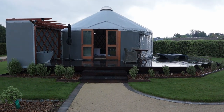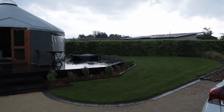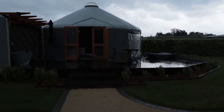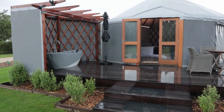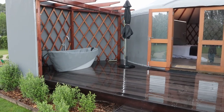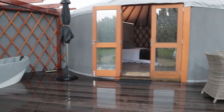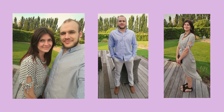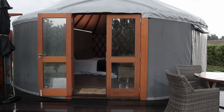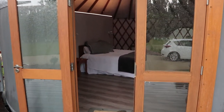So I'm going to show you this beautiful yurt in this not so beautiful weather. We haven't actually had a chance to use the outdoor bath because the weather's been so bad, but it looks absolutely lovely. We had one nice sunny evening when we first arrived this weekend, but nature has been watering its plants ever since. So let's step inside and take a look.